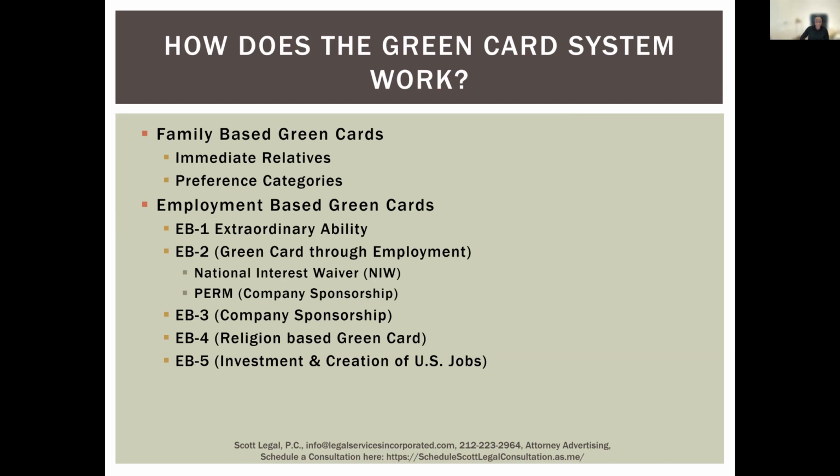And first and foremost, let's just talk about how the green card system works in the United States, because it is a bit different from the way that it works in many other countries. So in the United States, there are green card categories, and they're broadly broken out into family-based categories and employment-based categories. There are some others that we will touch on, but those are the main categories.